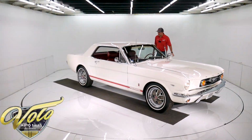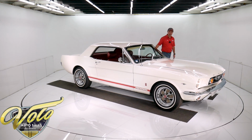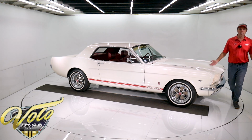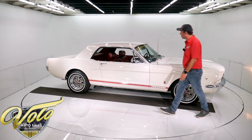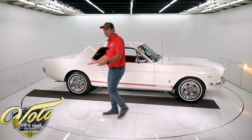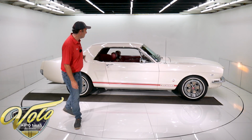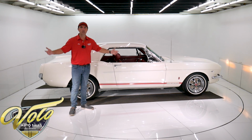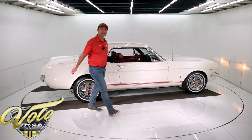Yeah, super nice car. This is ready to go to car shows. This is a quality car. You can go to an all-Mustang show and be proud of this one. Great colors, great eye appeal, great options, nicely restored. If you're looking for something to put in the garage that's ready to go, here it is.